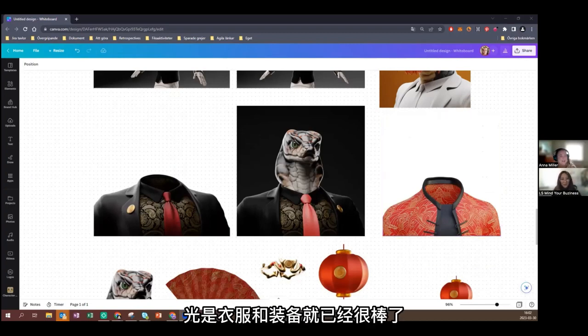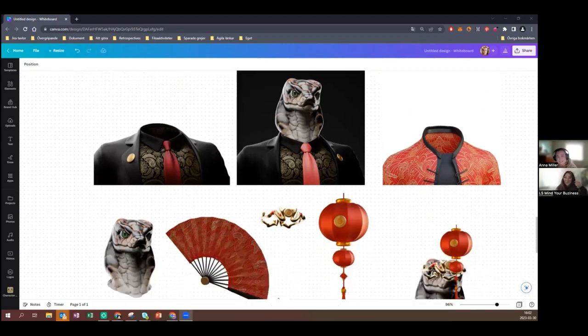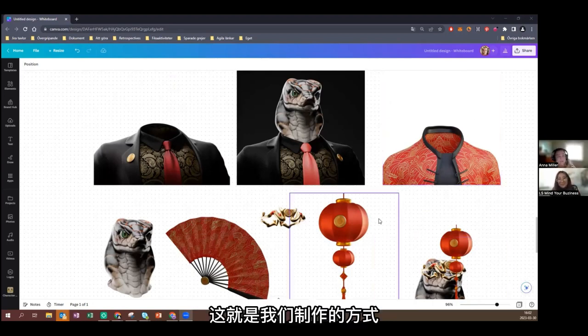Especially the clothes and the attributes are fantastic. I saw one jacket, for example, and I was saying I could have that jacket in real life. I know you said the same. So yeah. Yeah, and this is how we make them.